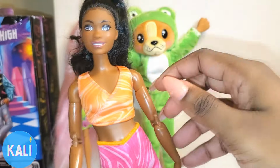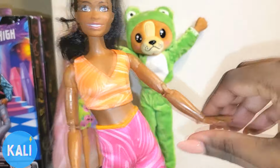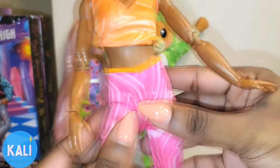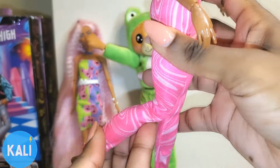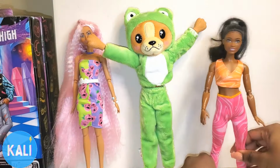The head movement, shoulders, biceps, double bend in the elbow, wrist. They also have abdomen rotation, hip articulation, they have a thigh cut, double bend in the knee, and then they have foot articulation, okay? So it's way more articulation with the Barbie Made to Move.